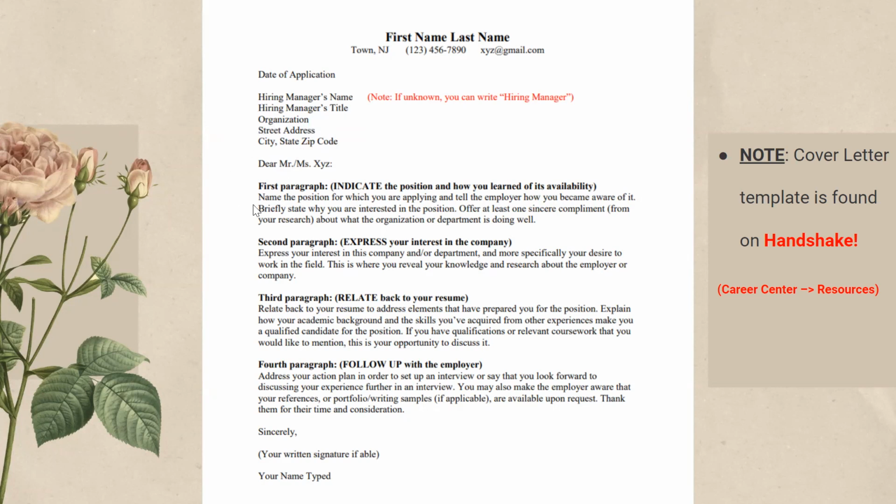So moving on to the paragraphs. The first paragraph is where you're going to indicate the position and how you learned about it. So this may look like, I am applying for the career advisor role at Montclair State University, and I learned about this position through Handshake.